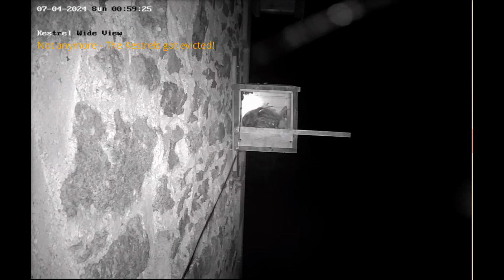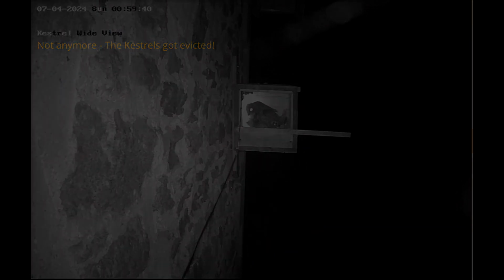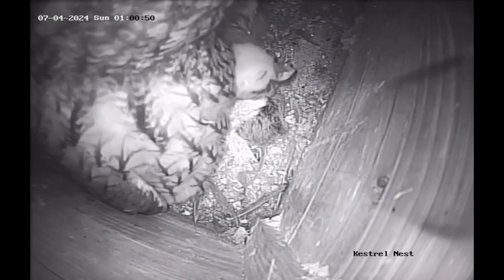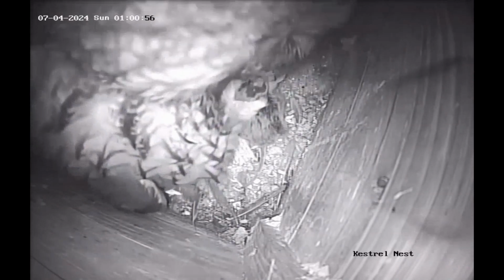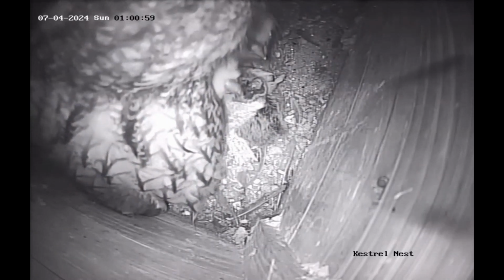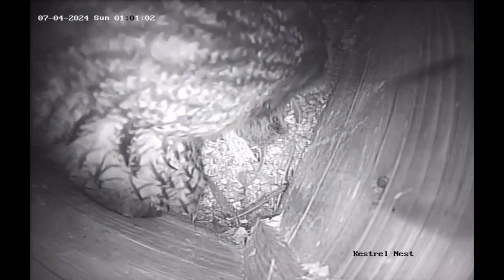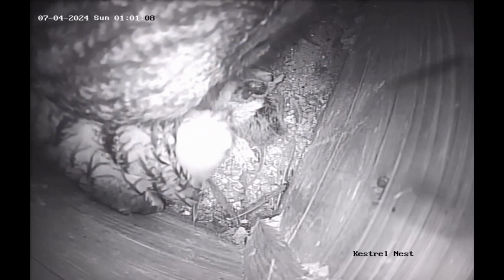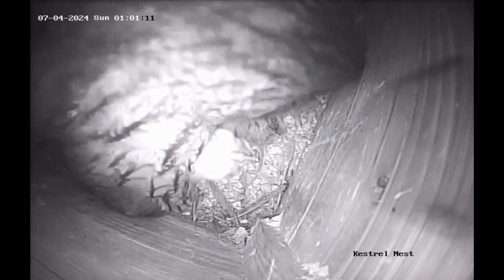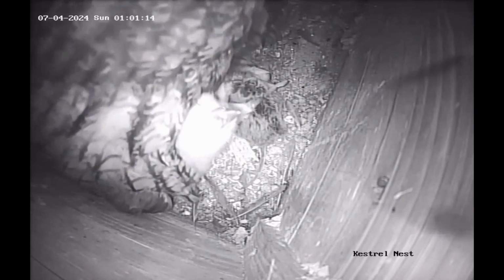And here we see the external view of the mother in the Kestrel box ripping up a vole and feeding it to one of the young. You can just see the youngster poking out from underneath mother's feathers there. Then a close-up from inside, the youngster chomping away on a bit of vole. So that's the top of mother's head there, pulling the vole apart, and 2 beaks that time. I think the 3rd beak is just about to pop out. There it is. So that's the 3rd beak coming out from underneath mum to get a mouthful of vole.